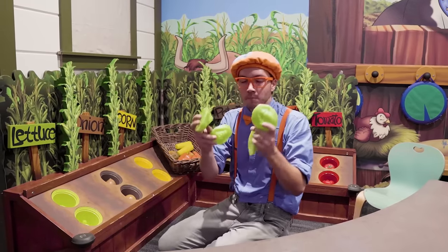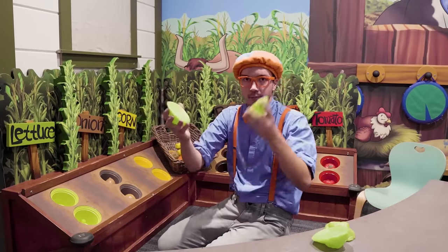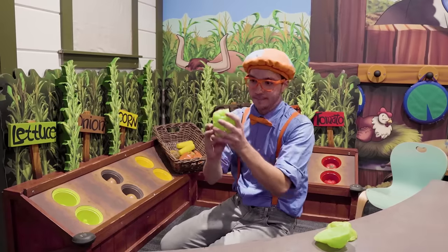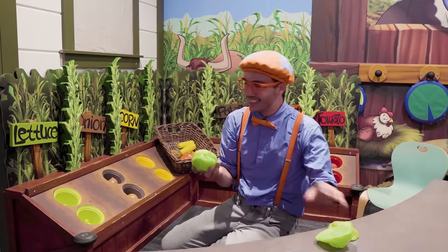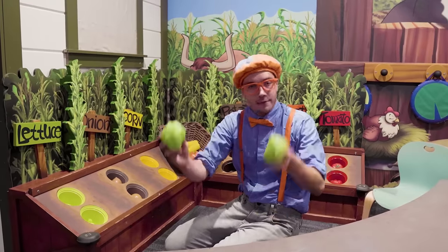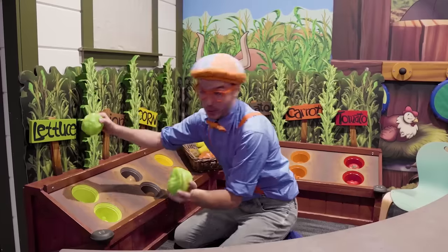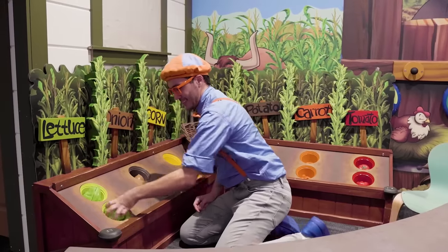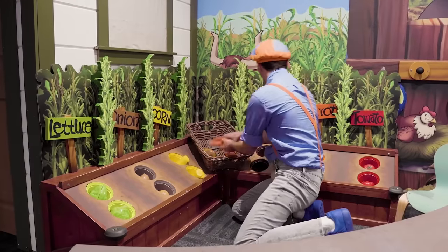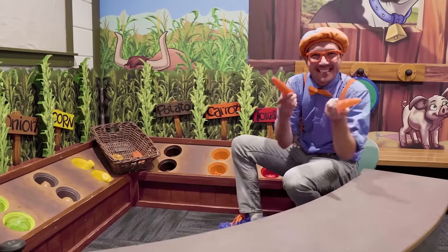Wait a minute. These are halves. So, if you take one half and another half, you put them together, you get one whole. One whole head of lettuce. And we have two over here, so one half and one half, one half and one half, two whole heads of lettuce. We'll put them in the holes. One, two. And we have two heads of corn. Whoa, and look at this. We have some yummy carrots.